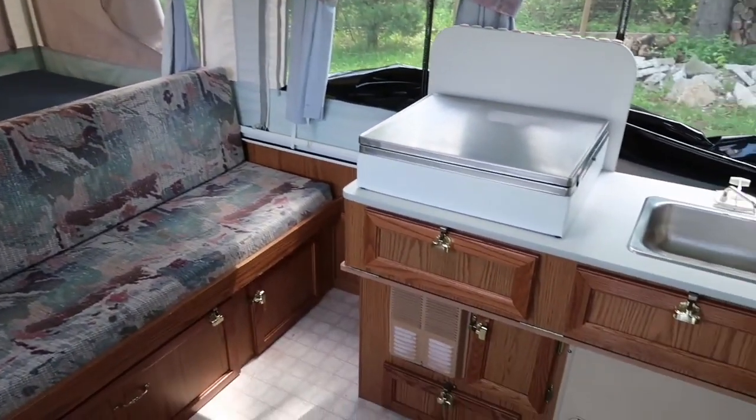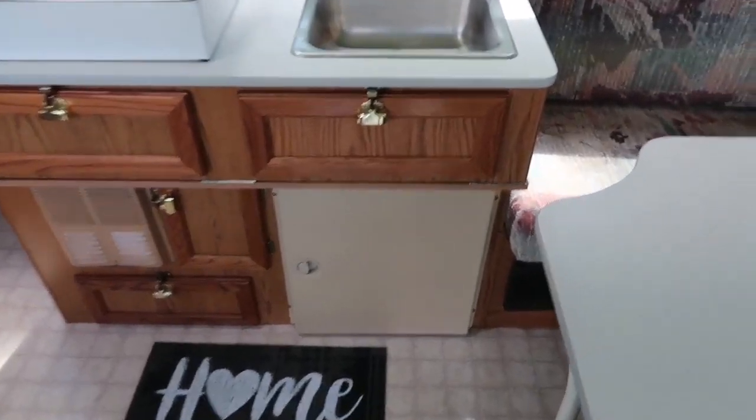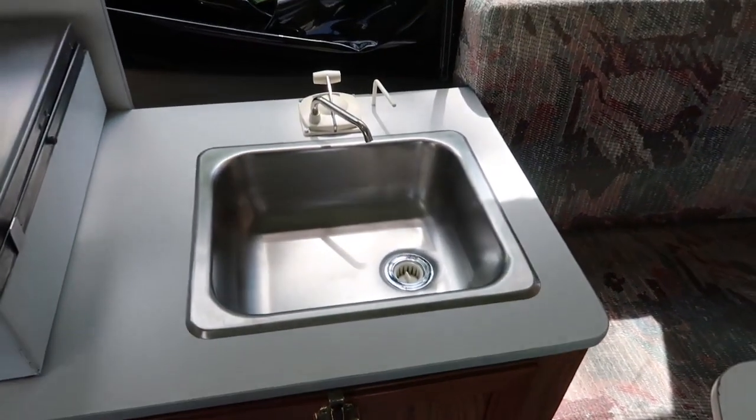And before we move to cleaning the outside, here's what the inside looks like. I think it looks a whole lot better than it did as far as the cleanliness of it. I got that little home rug from the Dollar Tree.